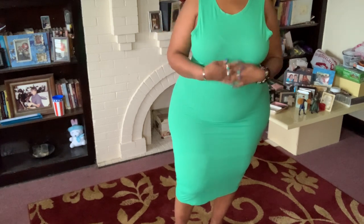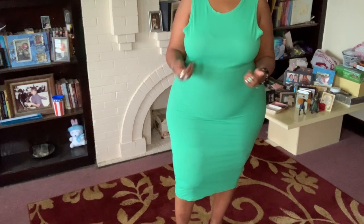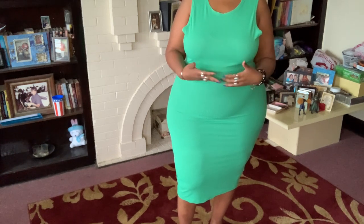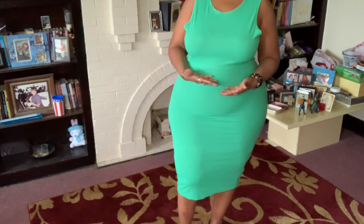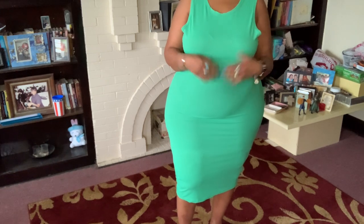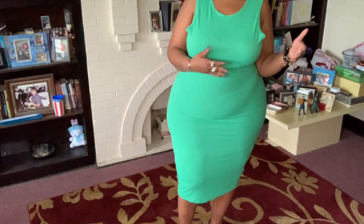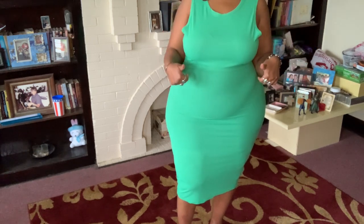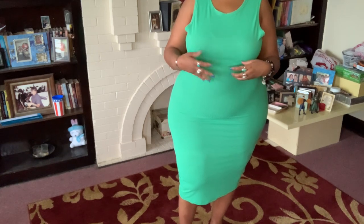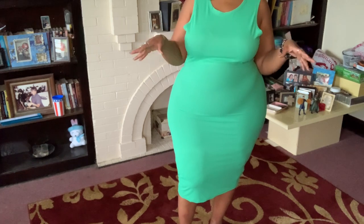So I love cutout dresses. A lot of women shy away from cutout dresses, me included sometimes, because they are just too cropped. But you can always put on a cami up under. So don't not buy a crop dress or a crop top because it's too cropped. Put a cami up under it, and that will camouflage it, and then you won't feel like you're showing too much of your stomach. There are so many ways to do it.